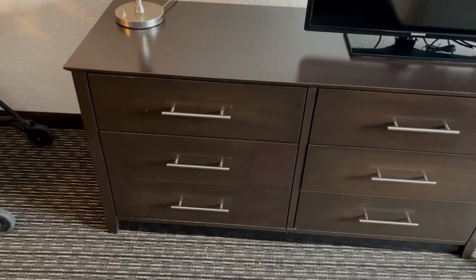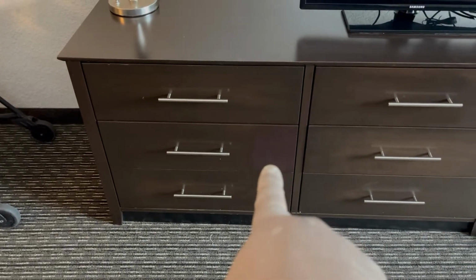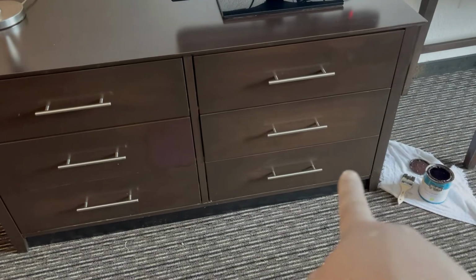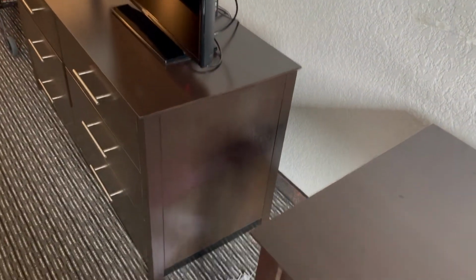All right. Here's the after. Just missing a little piece right there. That one had a big scuff, so we're waiting for that to dry real nice. The other little scuffs are almost gone. They're almost dried out. Just need that one right there. And then the big old one still drying, but it looks 10 times better.